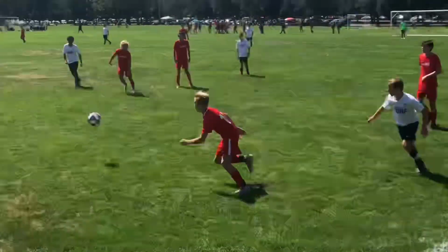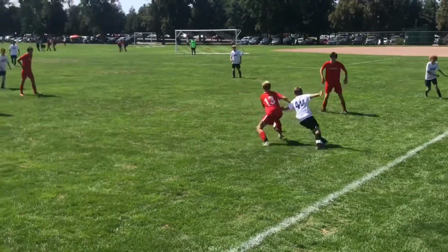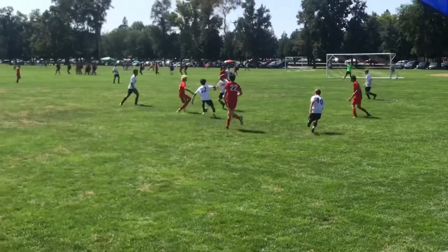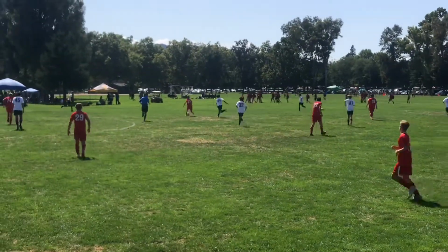Up the line. Sent back. Up the line again. That's Mustang. Nice defense. In the center. Works out nicely for Mustang. Mustang still with the ball. Still in the middle. Going far side now.